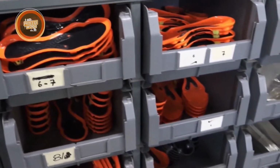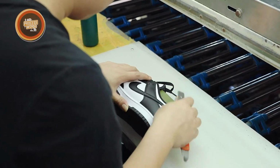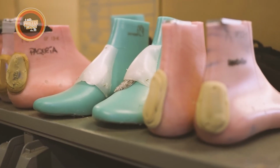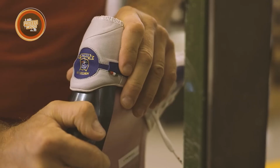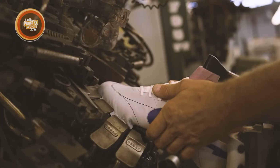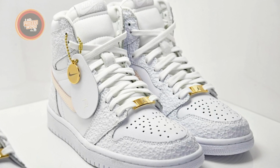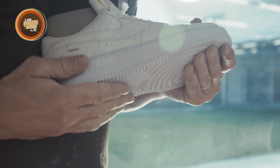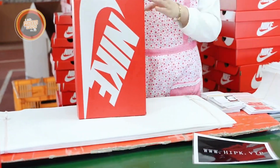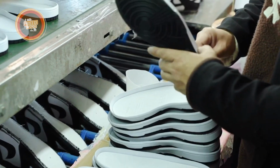Every panel, overlay, and solitary component must match exactly so the finished result flows naturally. The shaped components are then organized and prepped for the next phase of production. This stage is a perfect example of how Nike combines cutting-edge technology with craftsmanship to ensure every pair of shoes begins its journey with exacting detail and efficiency. From here, the pieces are ready to move to the heart of the production process, creating the soles that Nike is so famous for.